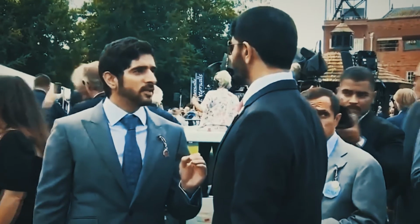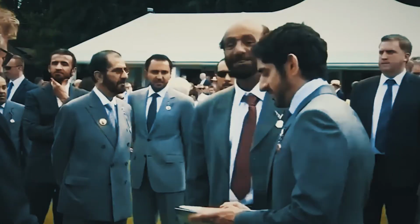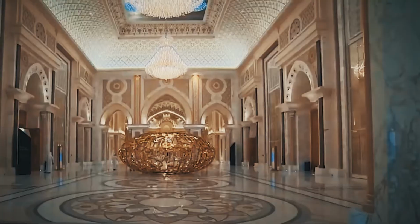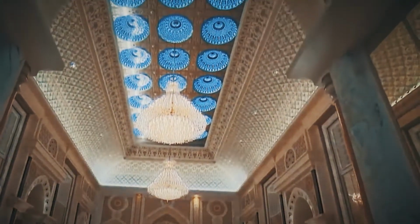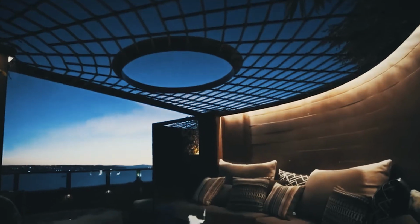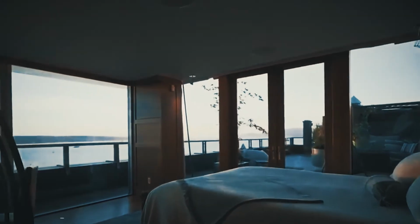Now let's dive right into the action. To understand how the prince spends his net worth of over $400 million, it makes perfect sense to start where he lives. Fazza, as he is popularly called, doesn't have a single luxurious mansion he calls home. And this is because the royal Dubai family has a number of expensive homes across the world, all of which are open to the crown prince whenever he wants.